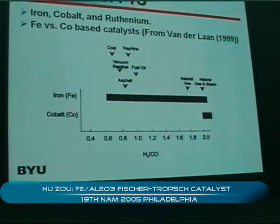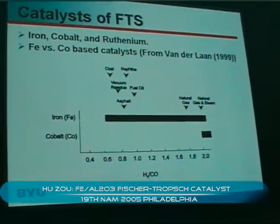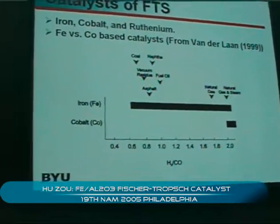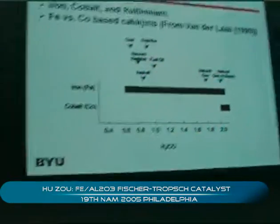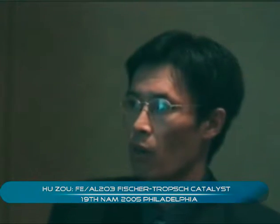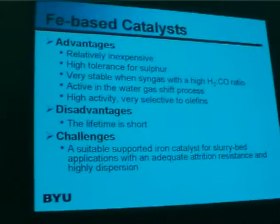The main catalysts for Fischer-Tropsch are iron, cobalt, and ruthenium. Ruthenium is very expensive, so the main catalysts are iron and cobalt. This graphic compares the iron and cobalt-based catalysts. We can see that iron has a much wider hydrogen to CO ratio range, so we chose iron for our study. Let's focus on iron-based catalysts.